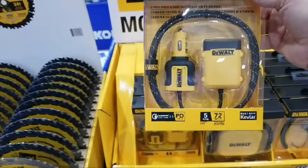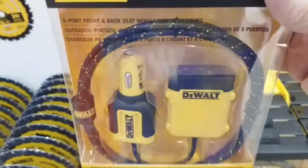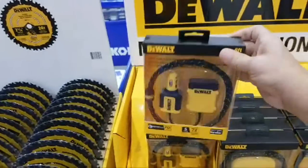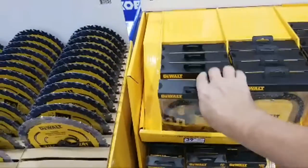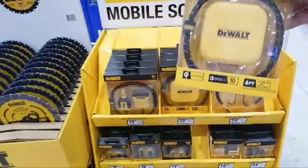So this here is a 3-port front and back seat mobile USB charger adapter. There's 3 ports on that thing there. So you plug it into your cigarette lighter, you pass it to the kids in the back seat, and suddenly they got power. That's for people that don't have USB ports in their car.